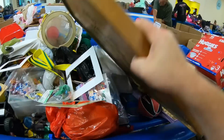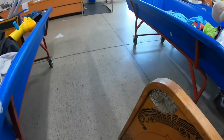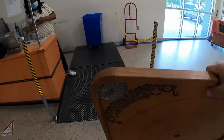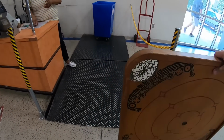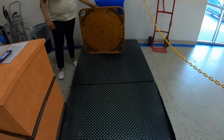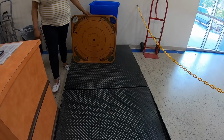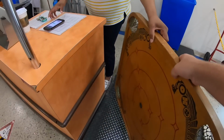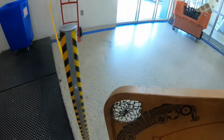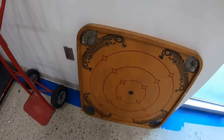This cool vintage game board. I don't know if it's supposed to go on a table or something. Let's see how much it would be. How much would this be? Let me see what it weighs first. If it's too heavy, then it becomes furniture or something. So it does weigh 6 pounds. So it would be $5. Okay. Can I leave it up here? Okay, thank you. I'll grab that for $5.